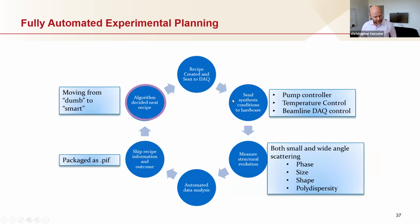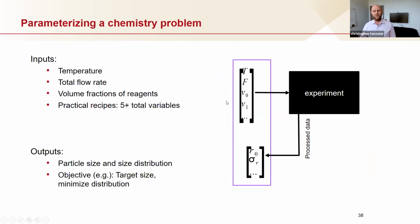So let's see, I think I have like 3 minutes left. Just take a minute to say, in my opinion, Simon talked about the active learning strategy being the easy part. You can use just simple Bayesian optimization for most of these types of experiments. You just need to parameterize the input, which in our case was the sets of flow rates, the temperature, the relative fraction of the various reagents, and then the set of outputs that you care about.